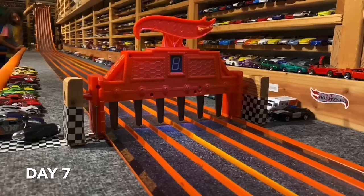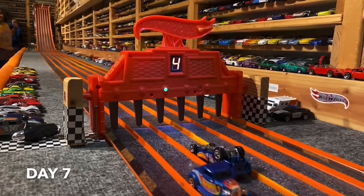One, two. Look at this. Oh, the Viper. Winner, lane four. Look at that. What would have been?